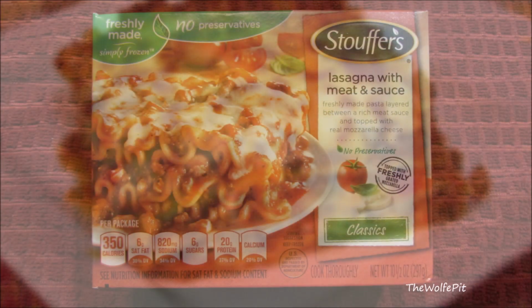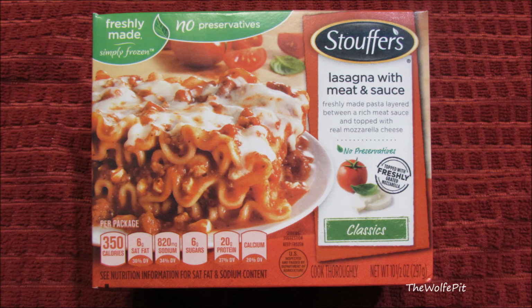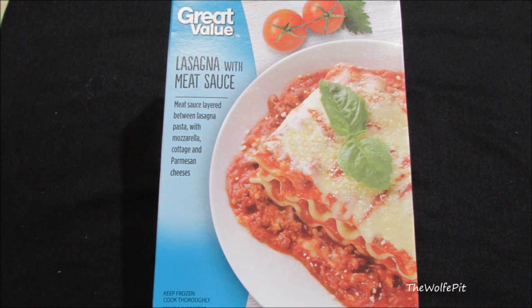So I picked up one of my personal favorites, Stouffer's Lasagna with Meat Sauce, and one I haven't tried before, Great Value's Lasagna with Meat Sauce. I want to see how the newer and less expensive Great Value Lasagna stands up to the very delicious and very good quality Stouffer's Lasagna.